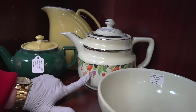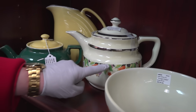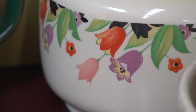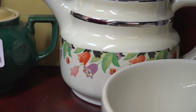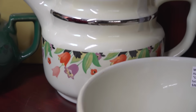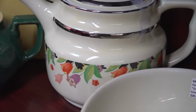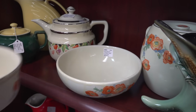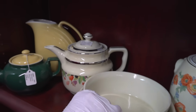You can see that this is transferware because you can see the edge of the print that it actually transferred. So you could see that sharp edge with the flowers sort of going downward. Well, what they did was they just basically made that nice sharp edge. That's from the actual print. So these pieces would command more money than this teapot if you had teapot to teapot.